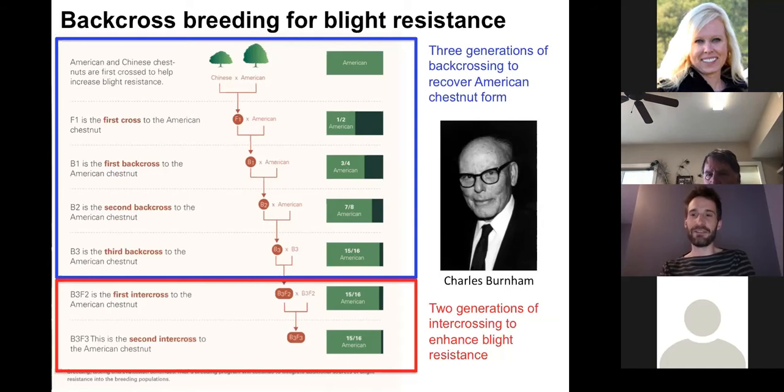We're now 37 years into this. And what we've done so far is we've gotten these trees that are 95% American chestnut. Now we take those trees and we cross them together, so a tree has a chance of getting resistance from both parents. So we have to generate large populations, and it's kind of like a roll of the dice whether a tree inherits the genes or not. So it's a very laborious and long process.